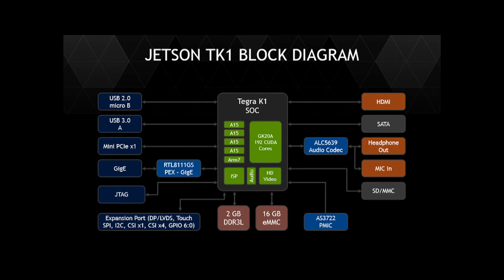And there are two CSI buses exposed on the expansion port on Jetson for interacting with cameras that expose the MIPI CSI interface. In addition to many of the standard connectors here, HDMI, serial ATA, headphone, microphone, JTAG, mini PCIe, and full-size SD card, there is an expansion port which exposes additional signals for development and interacting with other devices, GPIOs, SPI, DisplayPort, and I2C buses.